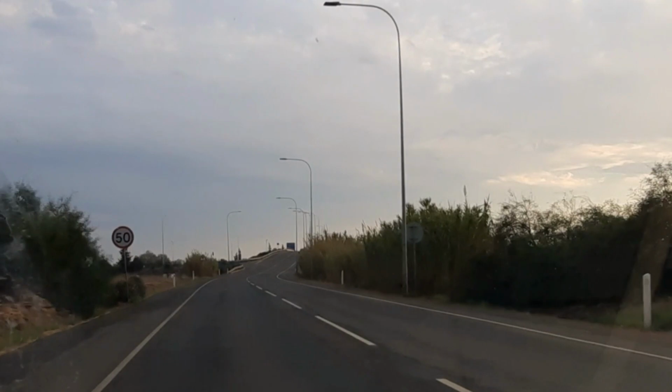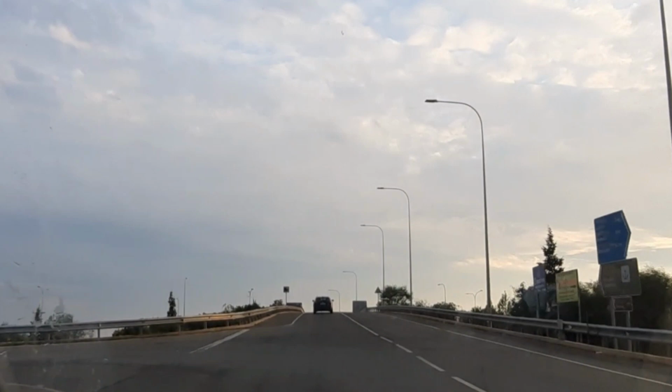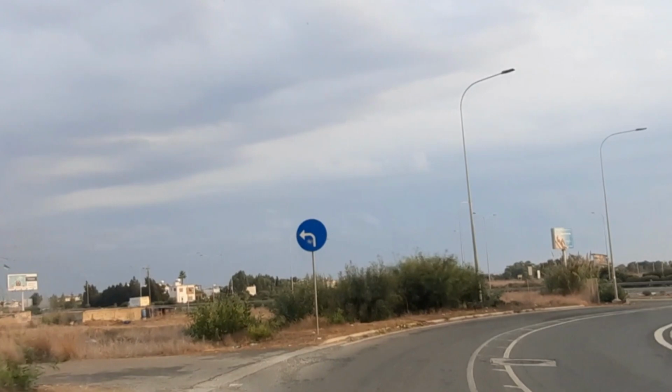Right, so we just left the village and we are turning left onto the highway. We drive the same side as England does. There we are, and our cars are right-hand drive, the same as yours. Our signs are the same. We have it in English and in Greek. So basically, it's quite simple.